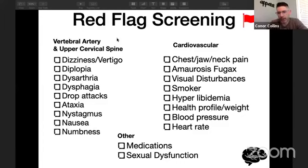And why that's a red flag is it's often correlated to stenosis in the carotid artery, choking off blood flow to the brain temporarily, and is an immediate red flag that needs to be managed appropriately at the emergency department.